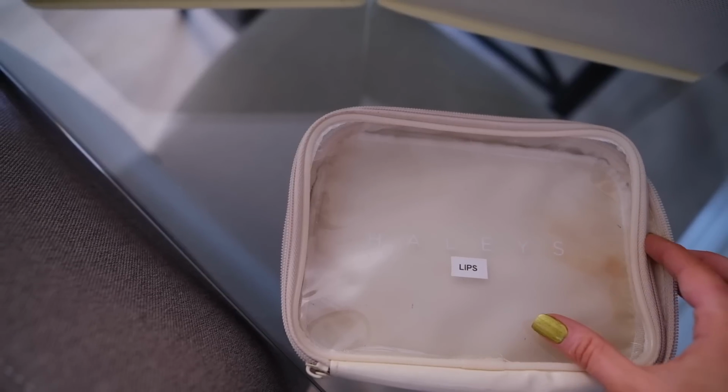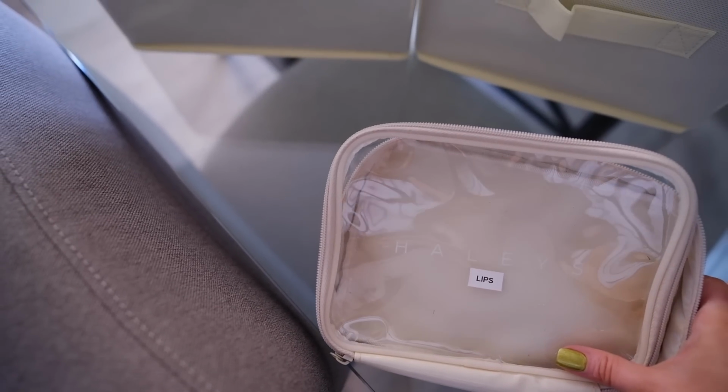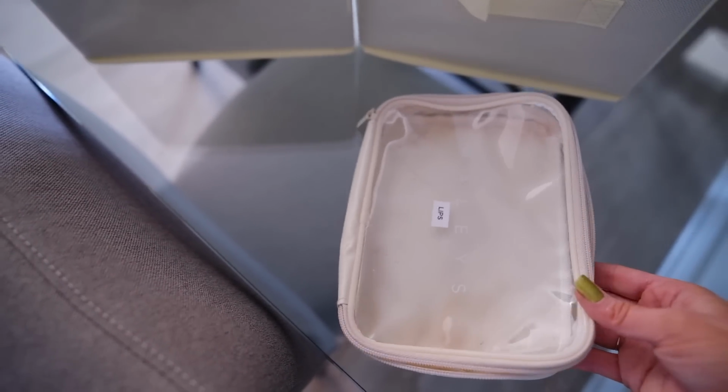Okay, this bag is now a little gross. By the way, I just used Clorox wipes and wiped down all of these, but this is stained with some foundation or something in here. But this is what I had my lip products in. I like this little bag. It's a Haley's Beauty bag.